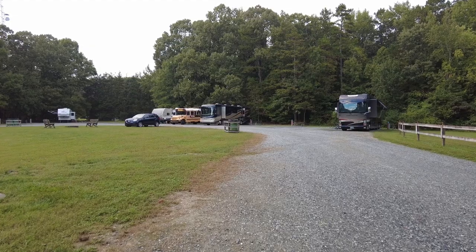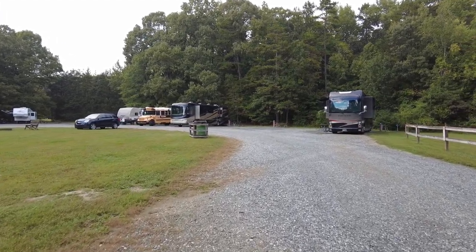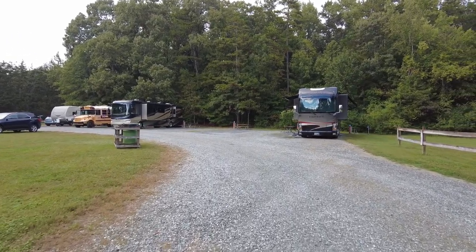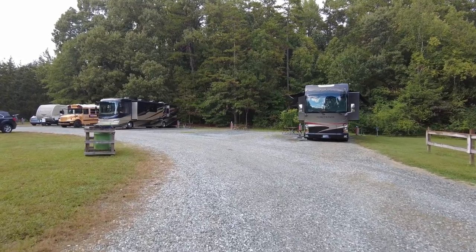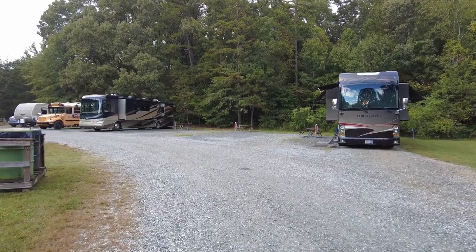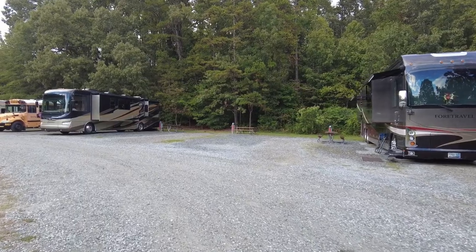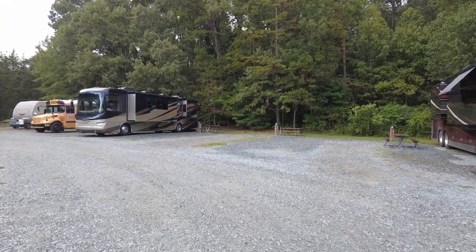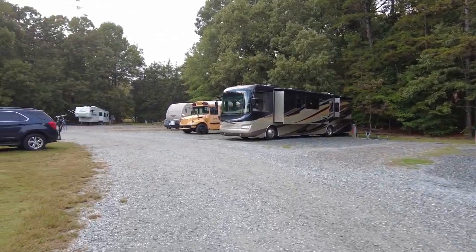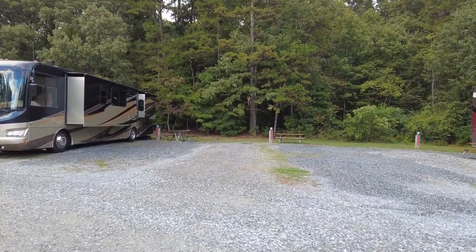Now, over on this section, which is also C, is where some of the bigger RVs are. And everybody's got the same. Nobody has sewer. It's just water and electric. And the water you have to share. So you have to have either a way of sharing it with a splitter or put water in your tank and use it that way. These are some good size sites here.